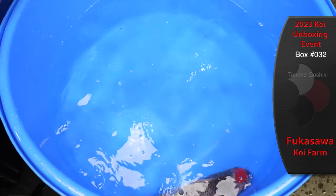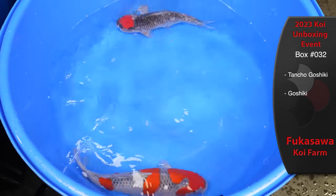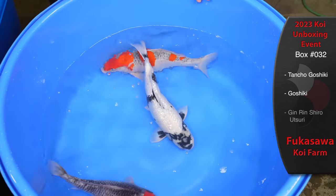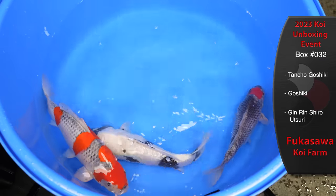Here, box number 29 starts off with a Tancho Goshiki, followed up with a standard Goshiki. Great scalation on this one. You can really see each individual scale highlighted on it. And finally, a Ginrin Shiritsuri. Now this one we have high hopes for.